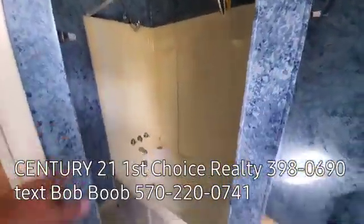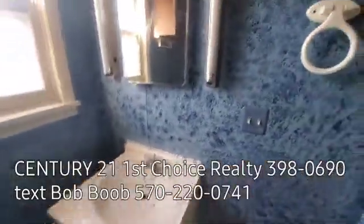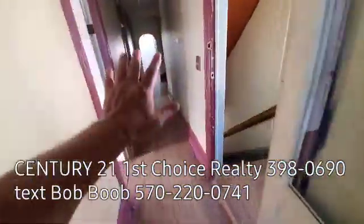Here you have the blue bathroom that will wake you up in the morning. Those who need to have coffee, just walk in your bathroom. Here we got, of course, the tub, the throne at an angle, and then your vanity. And there's some goofy guy, looks like Bob Boob. You can see lots of wood floor here.